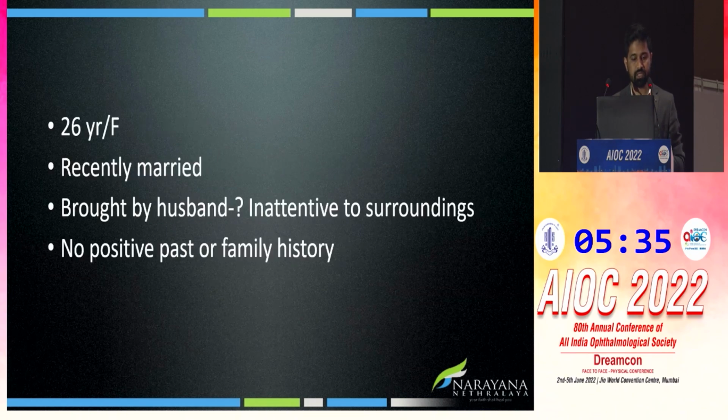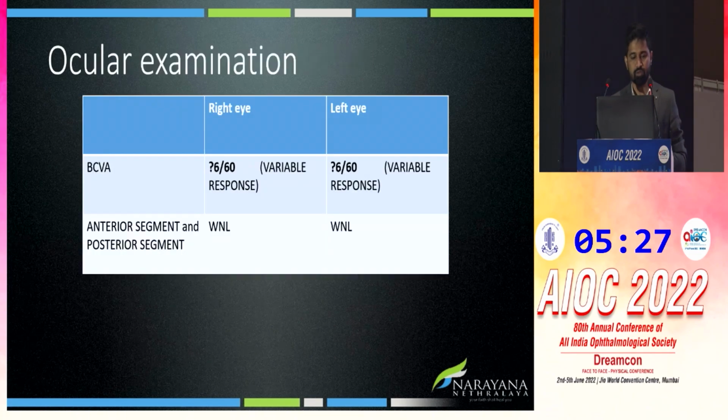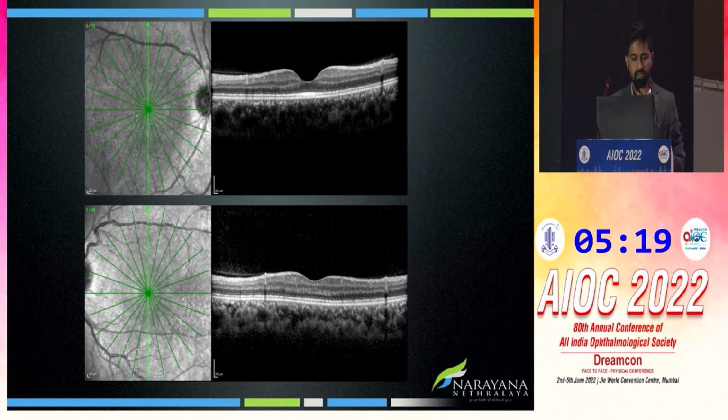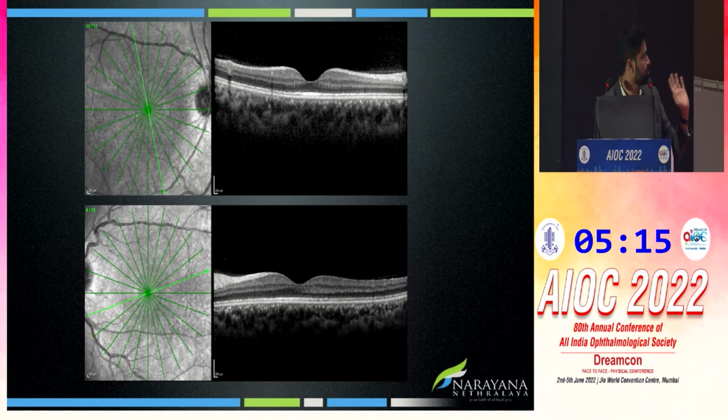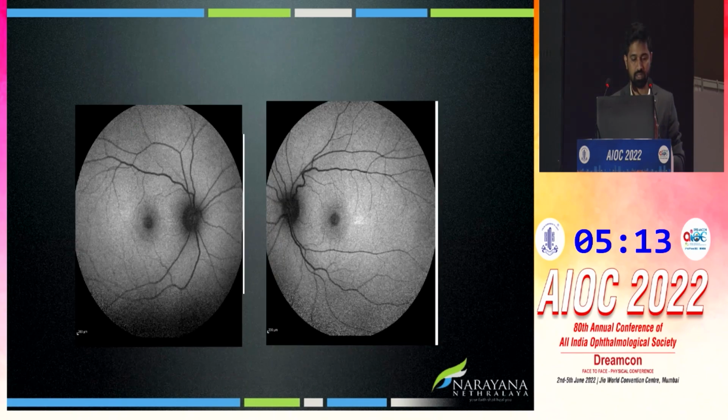So this was a 26-year-old female who was recently married, brought by the husband because she was inattentive to her surroundings, and there was no positive family history. On ocular examination, she was giving a very variable response on vision, and everything was normal, anterior segment and posterior segment. This is the OCT. I'm showing all the cross sections. It is absolutely normal. There is no defect in any cross section or in the star scan in both eyes. Again, the autofluorescence was normal.